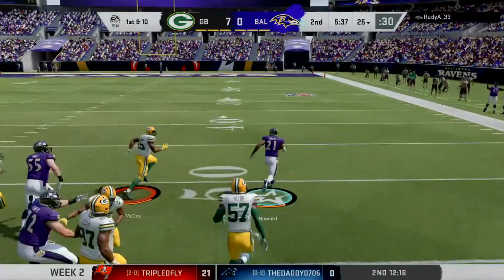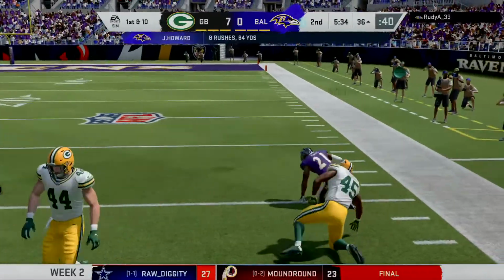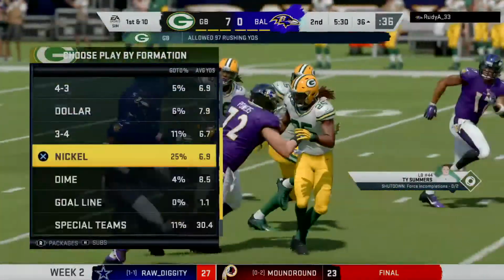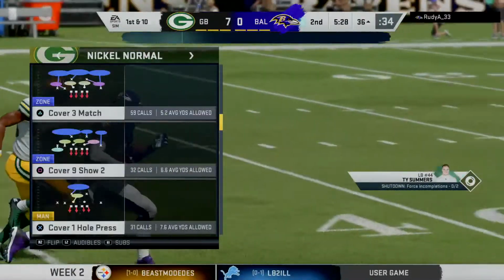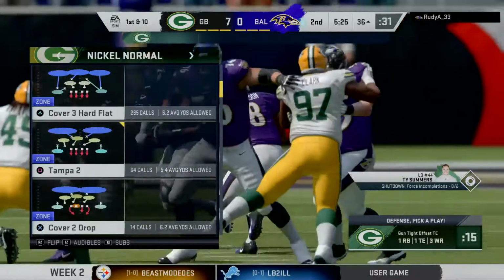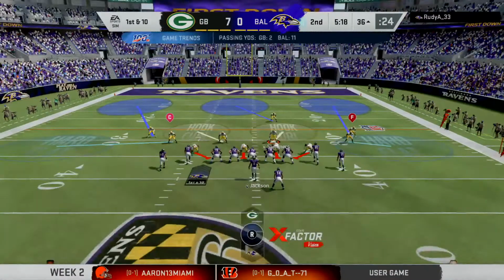Oh, he's got some breathing room. And they'll get this well past midfield before being stopped just before the 35. 39 yards there, a big one. Exactly what they needed right there, because they needed to use the ground game to take some pressure off, because the quarterback's been struggling a little bit. So how about that for a chain mover?